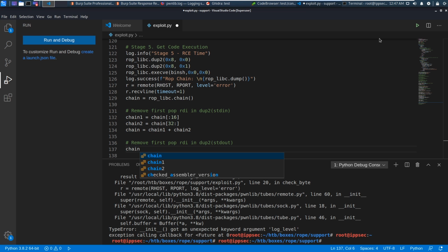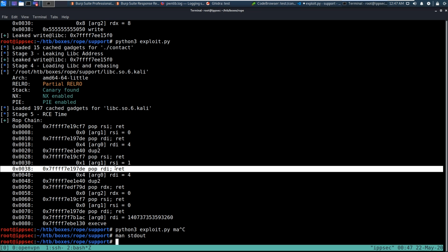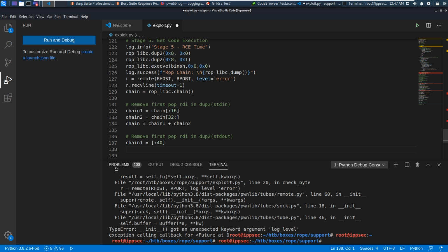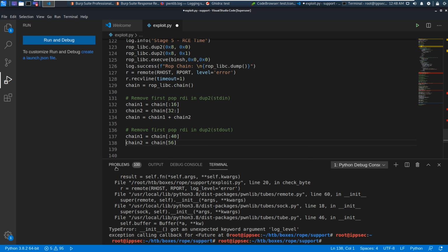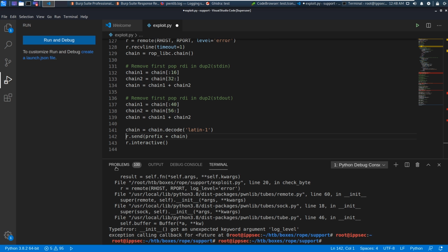So chain 1 is equal to, so 8, 16, screw those, 40. And chain 2 is equal to chain 56. Chain is equal to chain 1 plus chain 2. And maybe it'll work.